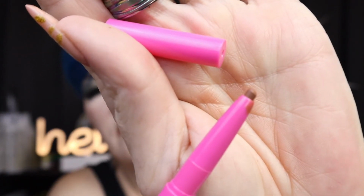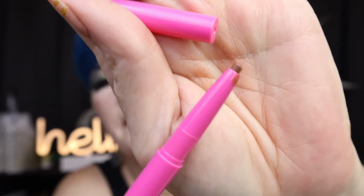I picked up the Juvia's Place lip liner in the shade Sweet Nothing. This is a honkin' lip liner. It's a thick boy, but it's a beautiful color. Stays on really well. I have been enjoying it.